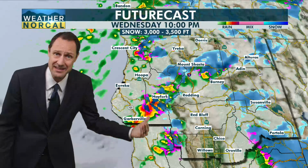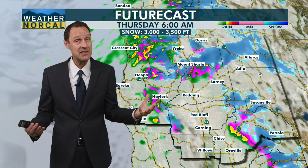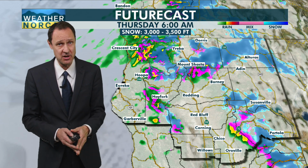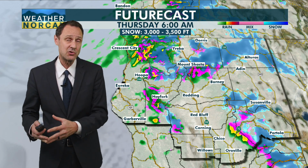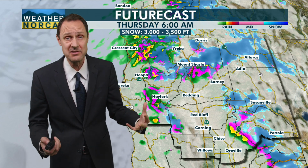Snow levels may start to drop as we go into Wednesday night and into your Thursday. But another thing is, we're not going to see as much widespread precipitation on Thursday, as now the main storm system will have passed, but now we're going to be dealing with on Thursday the cold and unstable air.